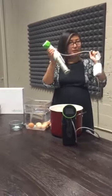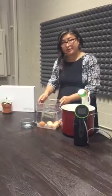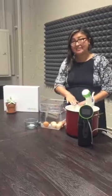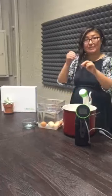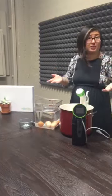So here's a Nomiku. This is our Nomiku Classic. You clip it onto any pot that you already own. It doesn't have to be one of these Cambros here, anything that's heat safe. You fill it up with water, put your food inside of a bag, put it in the water, and then walk away. When you come back, you have a world-class meal.